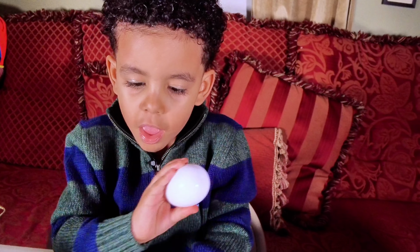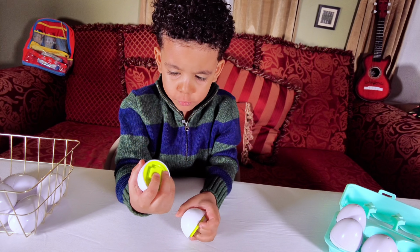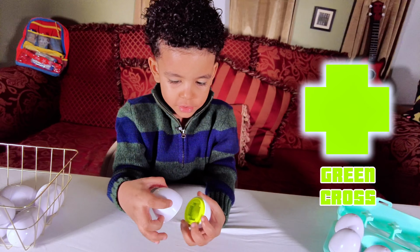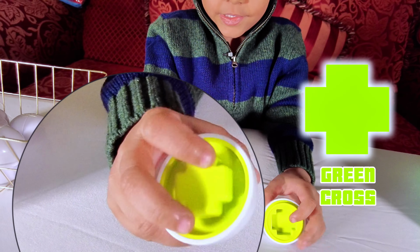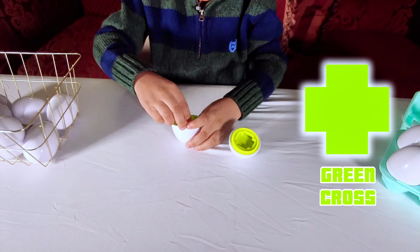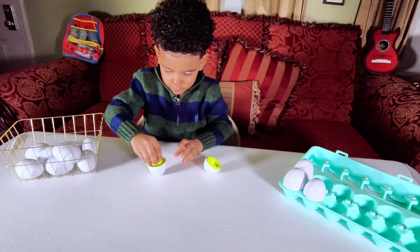Let's see. Whoa! What is that? It's like a green plus. A cross. Yes, a green cross. Let me take a look at it. Ooh, a green cross. Spin it around. Woo! Let's put it in the cart.